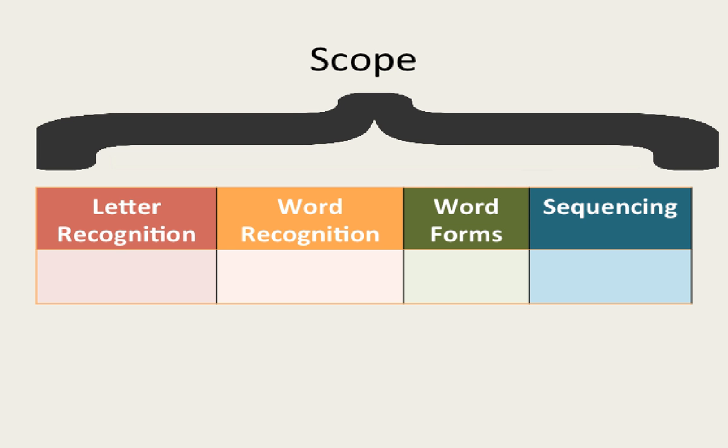The scope of a textbook concerns the different types of skills that it covers. The sequence concerns the steps needed to make progress through each scope. Take a minute to look at the diagram on the slide. It shows the scope that a reading textbook might cover.